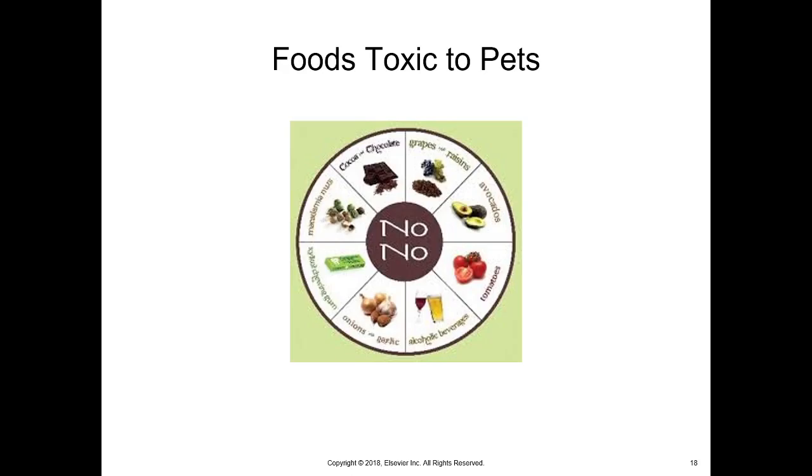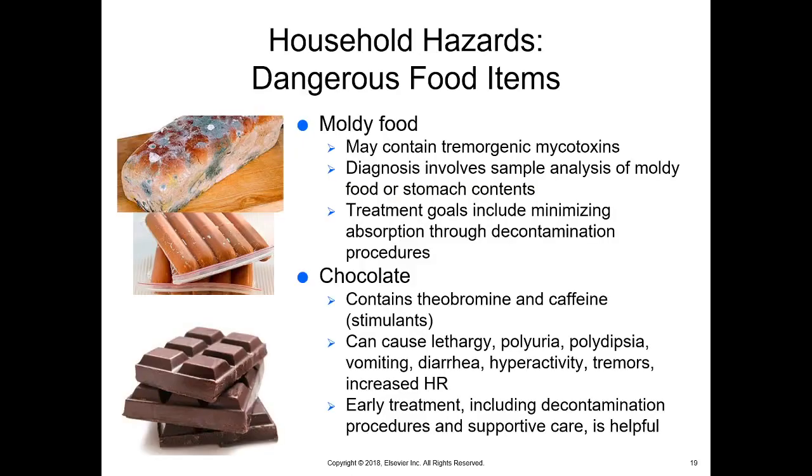Some foods that are toxic to pets are cocoa and chocolate, grapes and raisins, avocados, tomatoes, alcoholic beverages, specifically hops, the leftovers after beer has been made, onions and garlic, xylitol in chewing gum or in anything else that's sugar-free, and macadamia nuts. Those are the main ones.